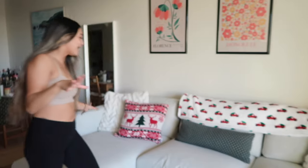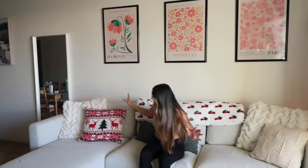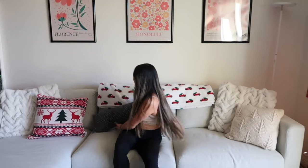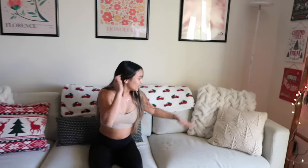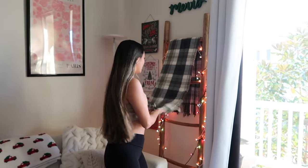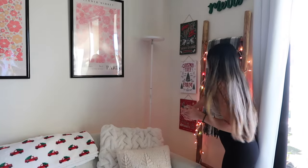I have my couch with all of my decorative pillows. This one's from TJ Maxx. This one's from Target. This blanket is from Macy's, I think. This pillow's from Target. And then, we have stuff over here. This blanket I got from Target last year. I strung up some lights on my ladder. And then these little signs are all from the dollar store.